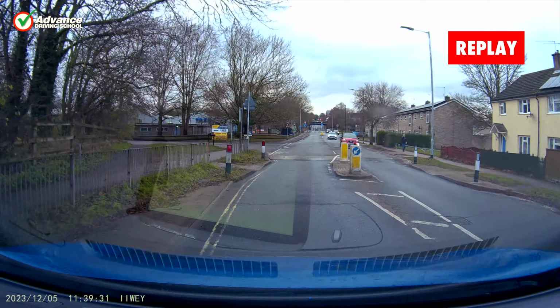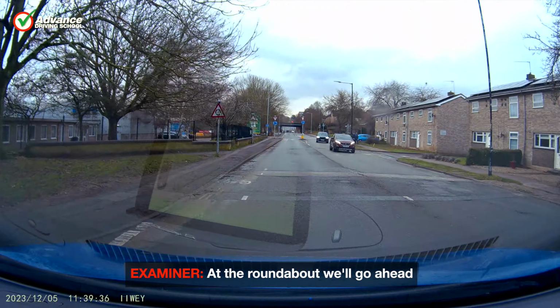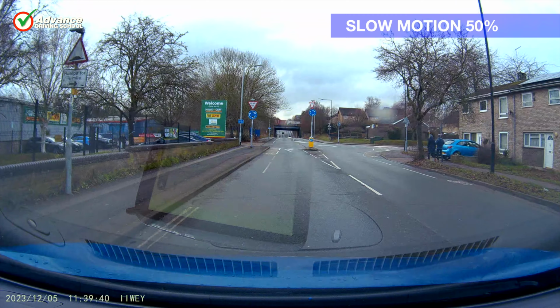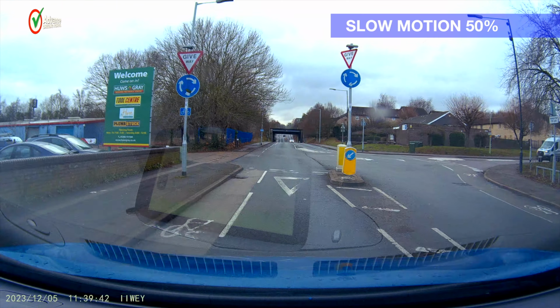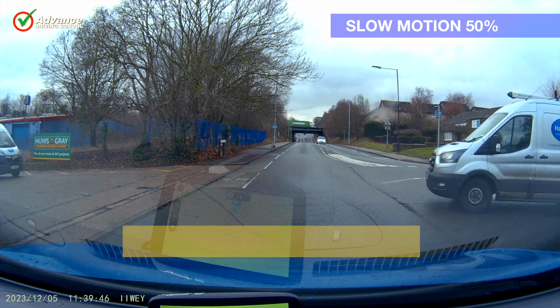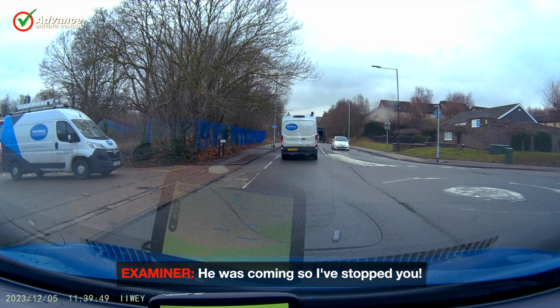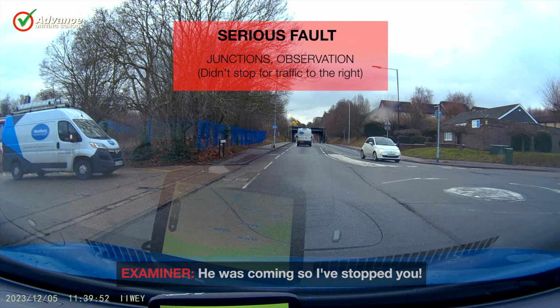When approaching the mini roundabout, we should slow down, as there will always be a give-way line for us to cross. In this case, our view to the right is restricted, so we must allow for another vehicle to appear at the last moment and force us to stop. If the driver had shown more caution, they would have had more time to see and then react to the van and avoid the serious fault they were given.